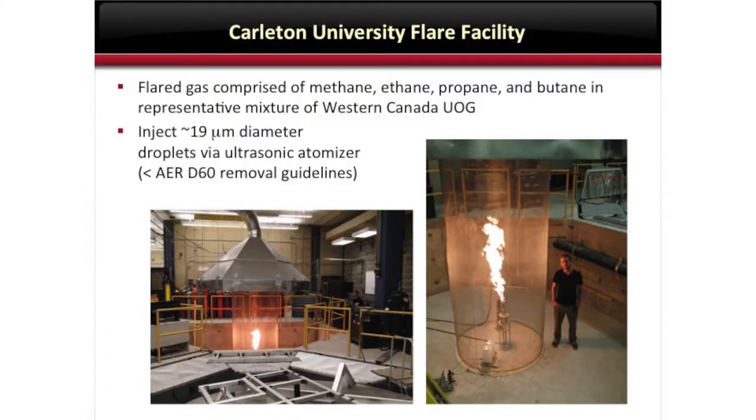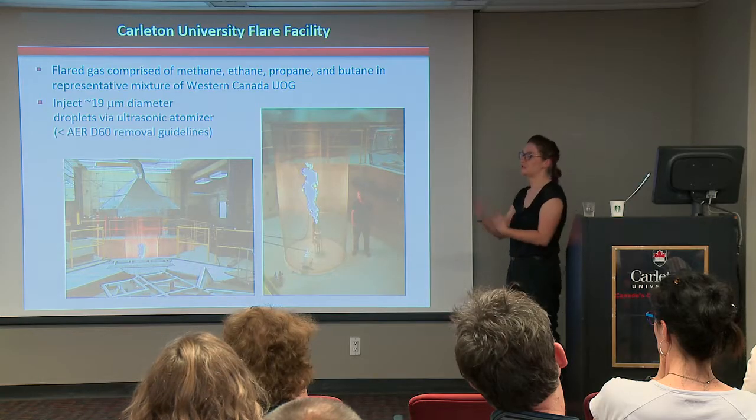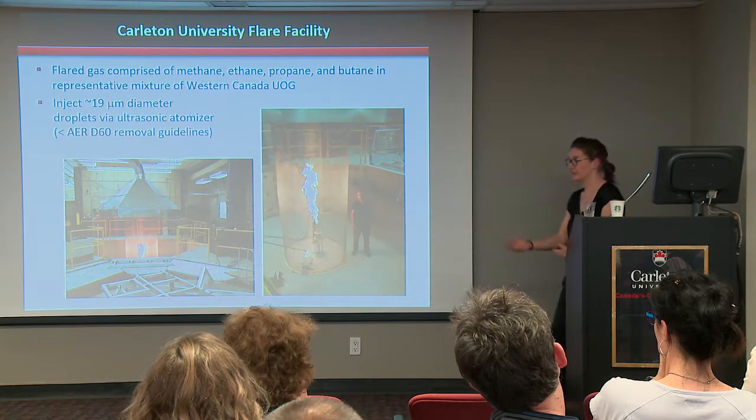You may have seen some of these pictures earlier, but this is our flare facility here at Carleton. We can flare any custom mixture of gas right now. The mixture we used in our preliminary experiments was an alkane mixture of methane, ethane, propane, and butane that's representative of an upstream oil and gas mixture that would actually be seen in real life. The droplets we injected were about 20 microns in diameter, which is lower than that regulation. So this droplet size could be getting through, and there's no legislation that says it can't.